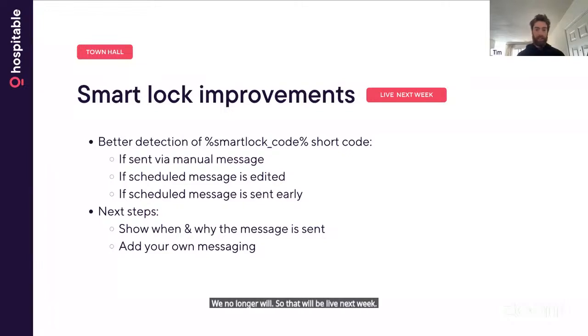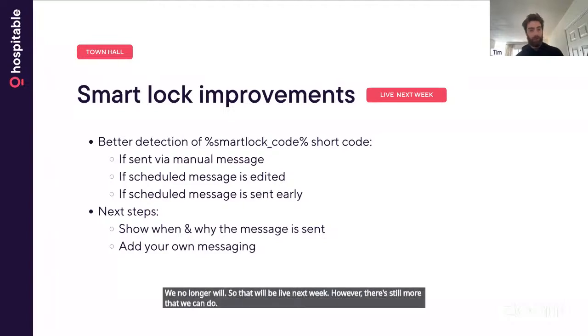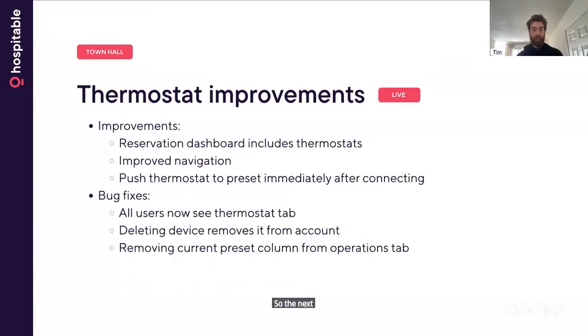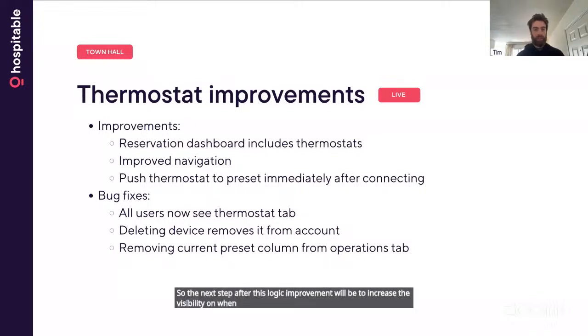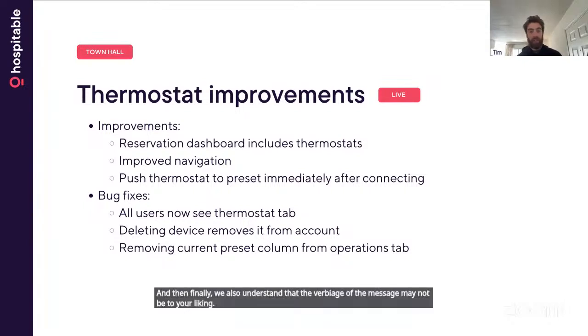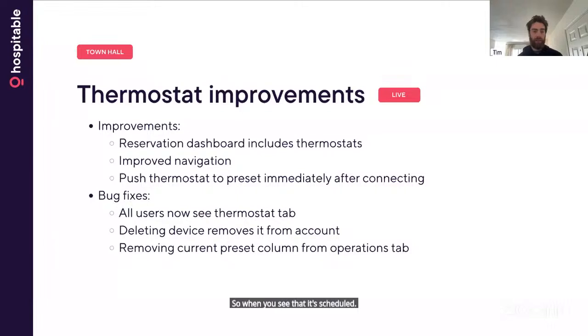However, there's still more that we can do after that to improve the experience. We don't want to just stop there. So the next step after this logic improvement will be to increase the visibility on when the backup code comms is due to be sent. So you'll be able to see in advance that it's scheduled, and you can send the code yourself from there if needed. And then finally, we also understand that the verbiage of the message may not be to your liking. So when you see that it's scheduled, you'll be able to edit the wording, add your own voice and your own style to it. Moving on to thermostats.